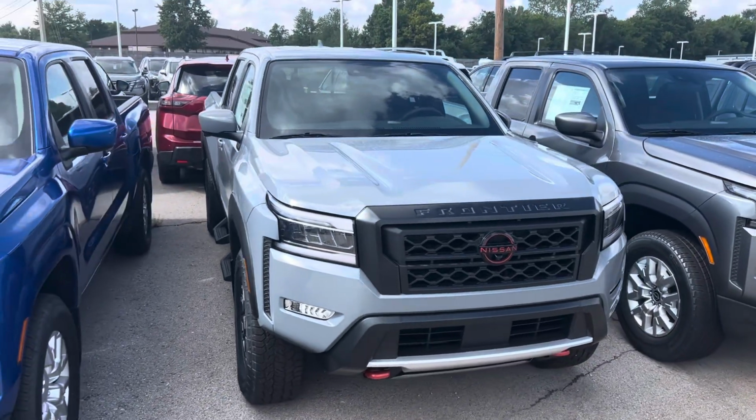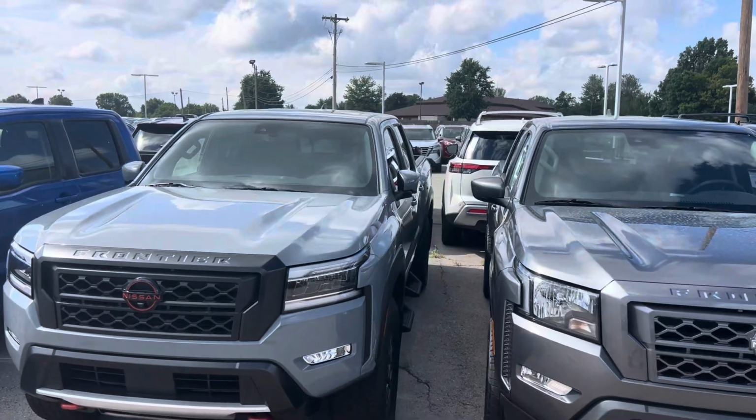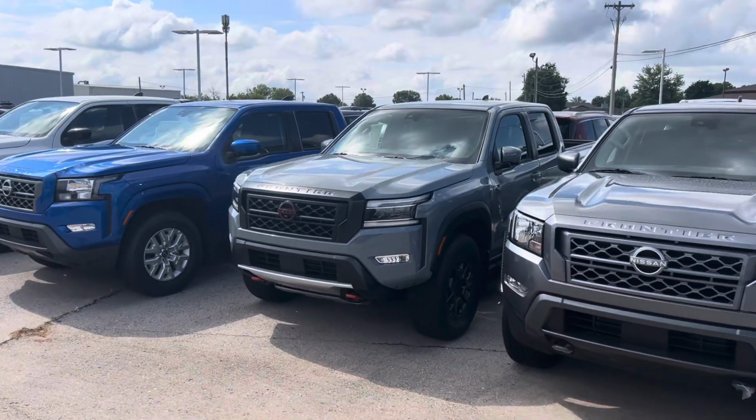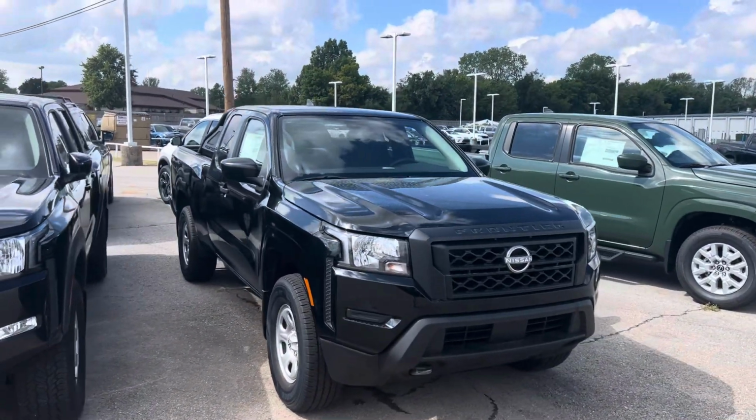So this dealership does things different. They don't even pay their salespeople commission. They're on salary, and they just do things different. No markups, no addendum stickers. They have one pricing for everybody, and it's really a good way of doing it.